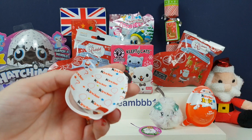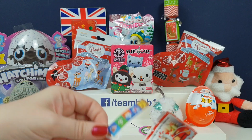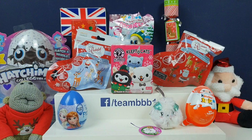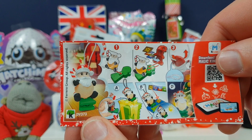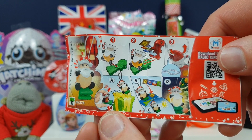Right, so what toys are they doing this year inside the Kinder Eggs? Okay, wow, there's lots of stickers. Nice. Stickers and string and stuff. Right, so Greg will show you that while I try and put it together. What is it, Greg? Here we go. It's a Santa. This is him.